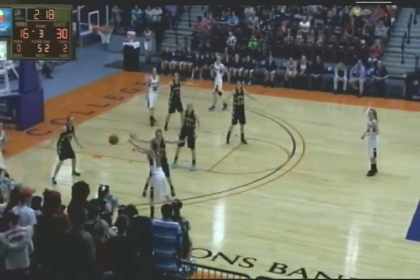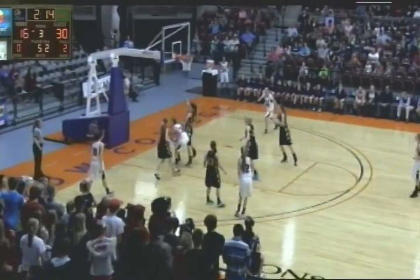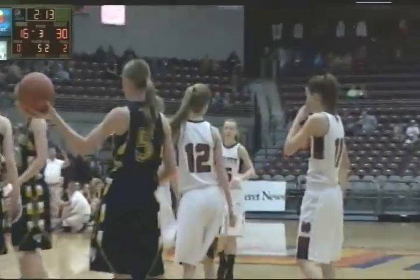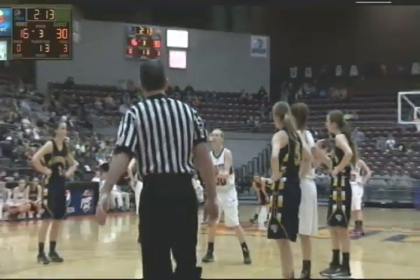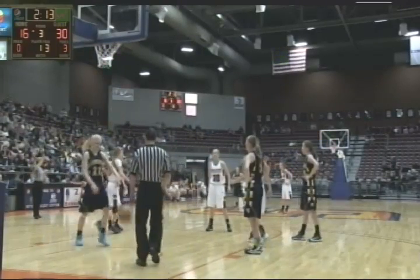Enterprise doing a great job of just putting everybody in the paint and just daring North Sevier to shoot those outside shots. Haley Higgs goes down low, gets a good feed, and up for the shot, no good, but fouled from behind. And Higgs back to the line for 2. Good entry pass. I believe it was Sydney. Yeah, another great pass there by Sid Johnson. That's going to be 3 on Darby Moyle. Free throw good.